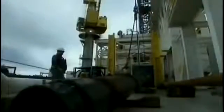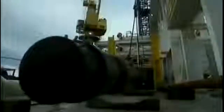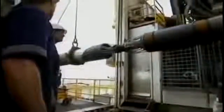Now, the Deepwater Millennium will answer the $2 billion question. Will enough gas flow freely to make this well worth tapping? To test the gas flow, the ship must gently lower this delicate column of valves and sensors to the bottom of the well.